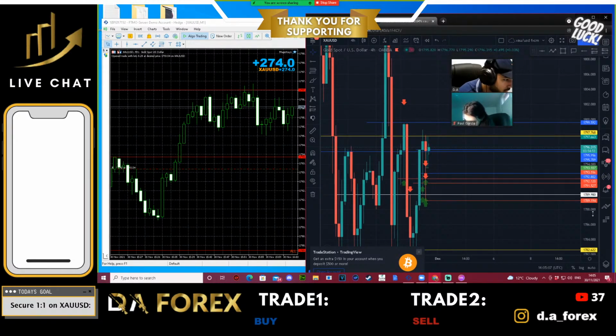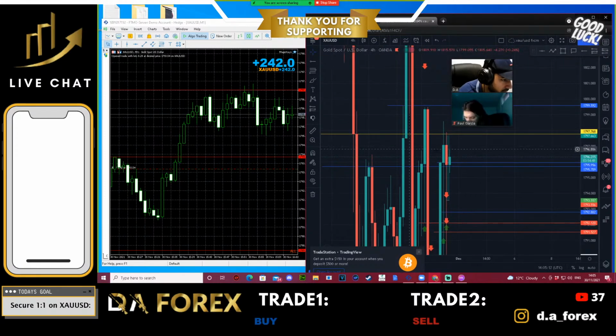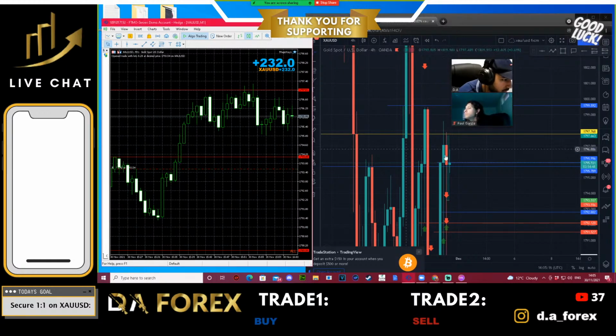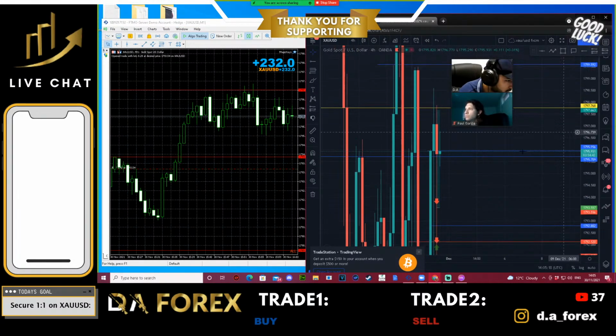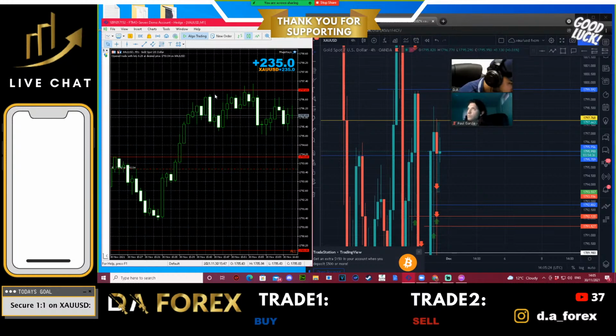Look at that, the bottom wick is done, still rejecting this resistance area, turning it into support now. At this point, we start breaking the 4-hour highs once again. We're coming for the structure highs. It's really simple, right? But look, we're holding this area as a support area at the moment. Still not rejecting it. So yeah, still within this consolidation.